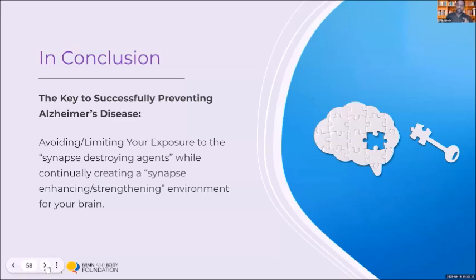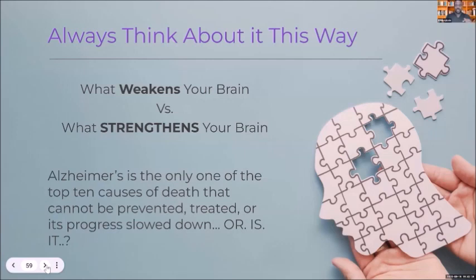So it's very, very important, and I mentioned defensive driving, a preemptive strike. Even if you feel you're in perfect health now, you've got to start doing the things you need to do to maintain your brain. And even if things have gone past, quote unquote, the point of no return, from my experience, there's always hope. Always, always hope. So always think about what weakens your brain. You want to avoid that. Always think about what strengthens your brain, and you want to hold on to that tight and keep working on that. Is Alzheimer's disease the only one of the top 10 causes of death that cannot be prevented, treated, or its progress slowed down?